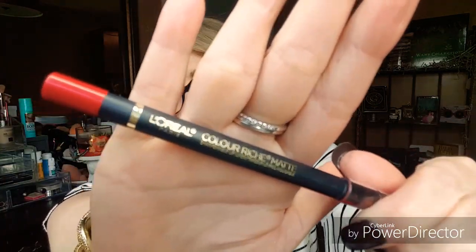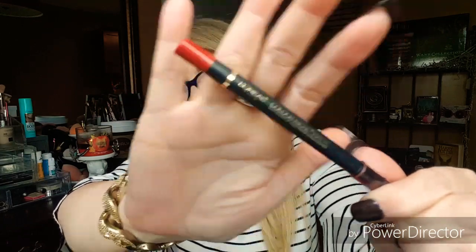So anyway, this is what it looks like. Hopefully you can see that. But yeah, this is kind of deceiving because it kind of looks orange, but it's not. It's definitely a reddish, like strawberry color. Alright, so that's on the chopping block, it's not coming off.